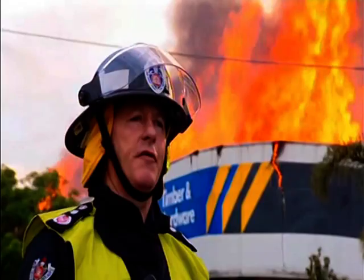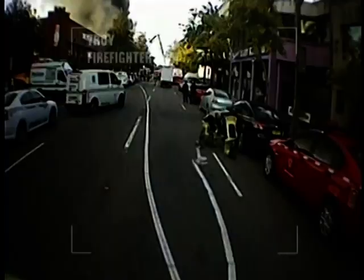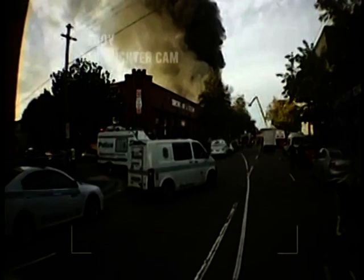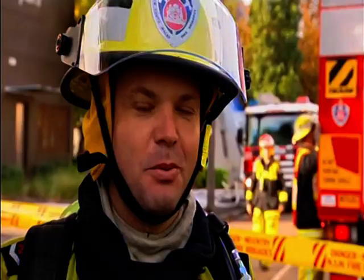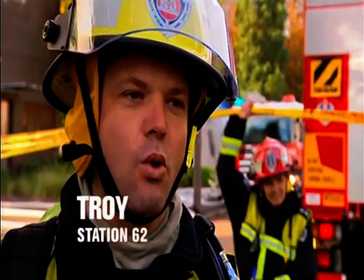The first arriving firefighters were literally chased out of the building by flames, called for backup, and as you can see, we had the whole block on fire. It's situation critical as 62 arrives. The pumpers are running out of water. The biggest problem at the moment is we're just trying to find enough water to get on there. Crews are heading down the adjoining streets, picking up different water mains so we can get enough water to put the fire out.